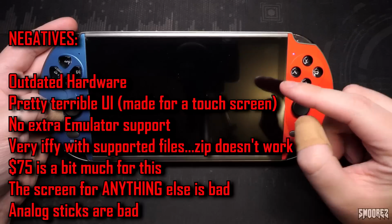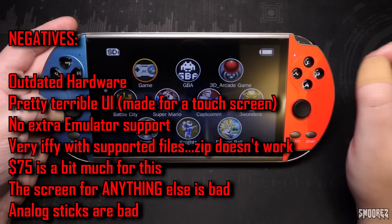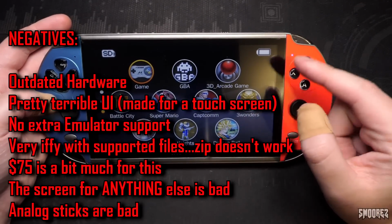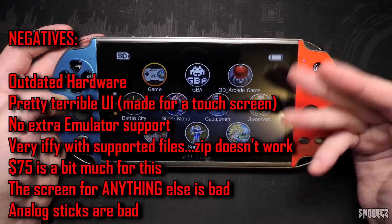I'd say that Powkiddy without the Trim UI probably could have played a lot of the games pretty fine, but because of that Trim UI stuff, that's likely the reason why we got so much lag. With this though, it's probably a combination of that G20 chip that was in the previous one, and, well, outdated hardware just isn't really going to work with this sort of stuff.